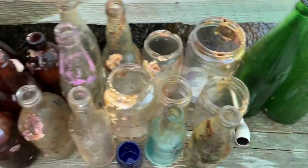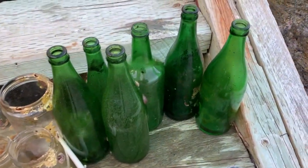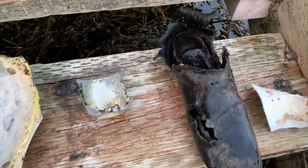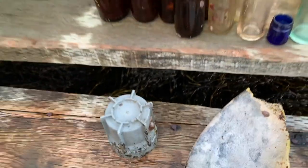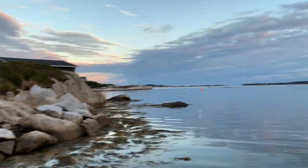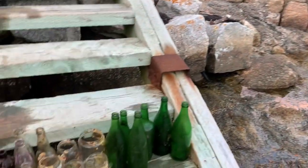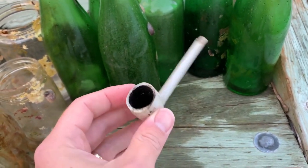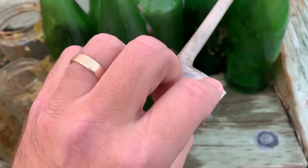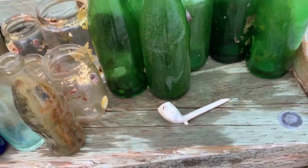We've got some mason jars here, brown stubby beer bottles and some taller beer bottles. Some tall green beer bottles, got a shoe, some pottery, and then this plastic container here. So yeah, it was a really good night. I found all that stuff just out by that red buoy out there. Sorry, one more thing I forgot to mention. This pipe, this is the longest stem I found intact on a pipe. So really, really cool and excited about this. Sorry, I'm a little cold right now, so my words aren't coming together.